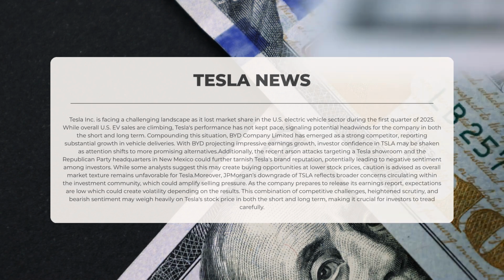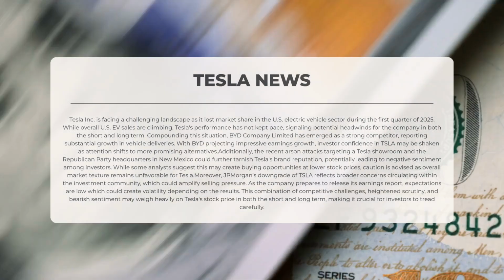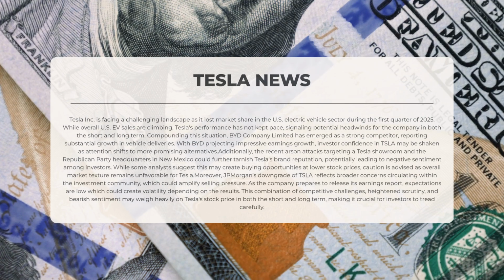Compounding this situation, BYD Company Limited has emerged as a formidable competitor, reporting substantial growth in vehicle deliveries. With BYD projecting impressive earnings growth, investor confidence in TSLA may be shaken as attention shifts to more promising alternatives. Additionally, the recent arson attacks targeting a Tesla showroom and the Republican Party headquarters in New Mexico could further tarnish Tesla's brand reputation, potentially leading to negative sentiment among investors. While some analysts suggest this may create buying opportunities at lower stock prices, caution is advised, as the overall market texture remains unfavorable for Tesla.